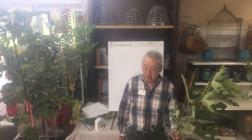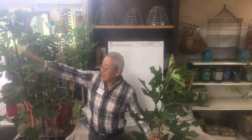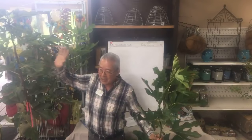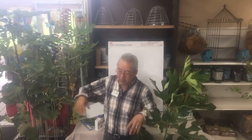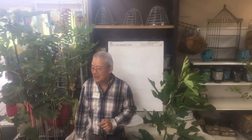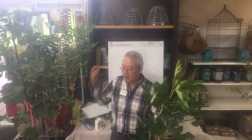Now, figs, just so you know, you can take cuttings any time of the year, it seems, with leaves on them, and they usually make it. A friend of mine in August once took cuttings off his Black Mission and threw them in a pot. All the leaves were wilted down, and the stems were shriveling up. I thought, no way. Two weeks later, they're all growing. So, they're strong plants.